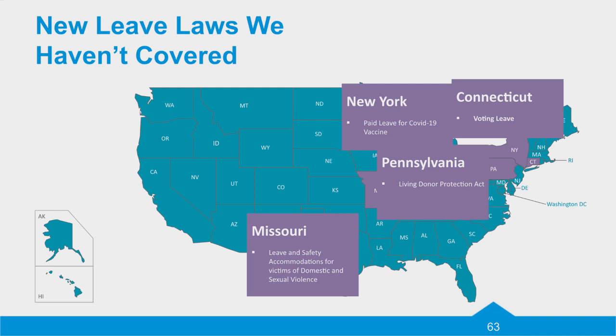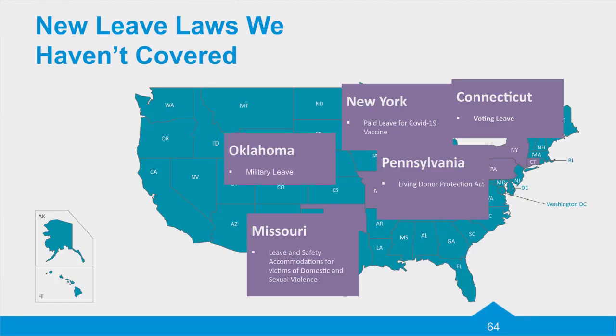In Pennsylvania, we have a new living organ donor law. It runs concurrently with FMLA, and the requirements are similar to FMLA. The time off may be taken for the employee's own donation or to care for a parent, spouse, or child that is either donating or receiving. In Oklahoma, we have a new military leave law that extends protection to Oklahoma National Guard employees.